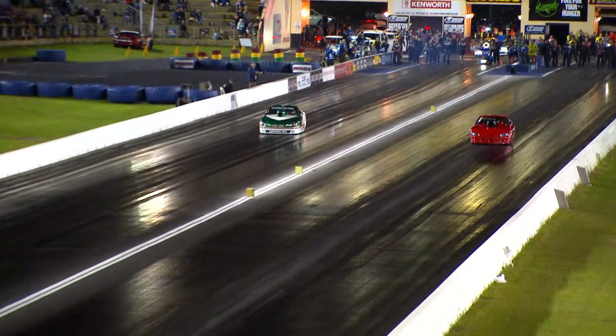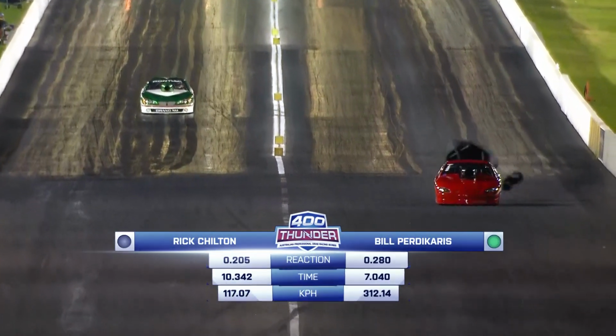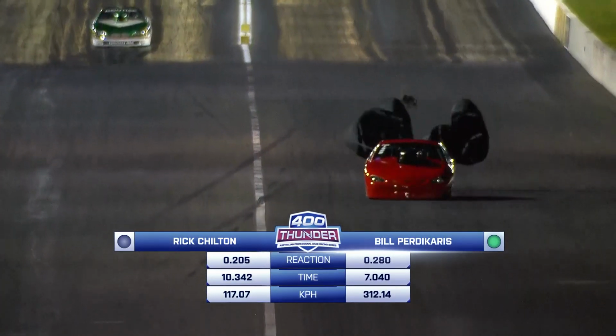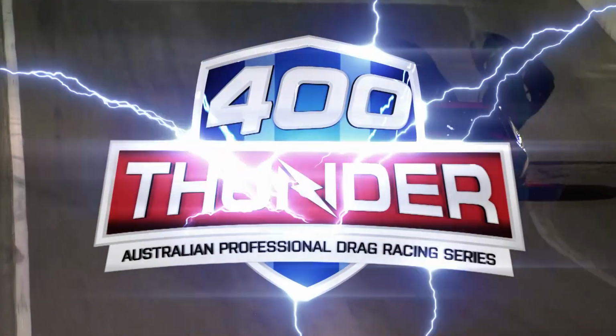That was a really weird stage there from Petakaris. Might be weird, but it worked. Look at that. 7:04, 312 kilometres per hour. Bill Petakaris gets the win. Rick Chilton, with issues, goes through for a 10-second pass.